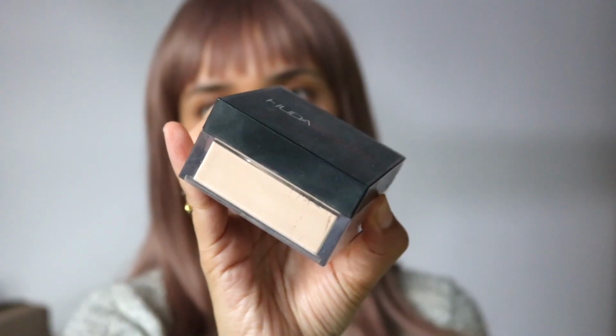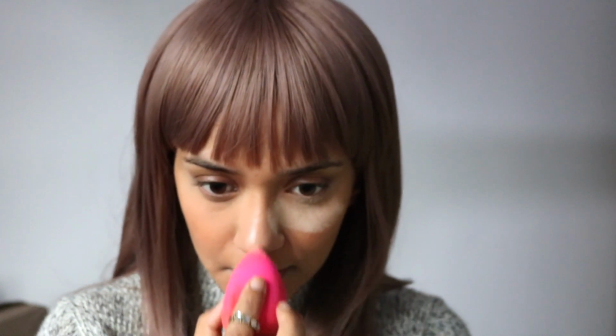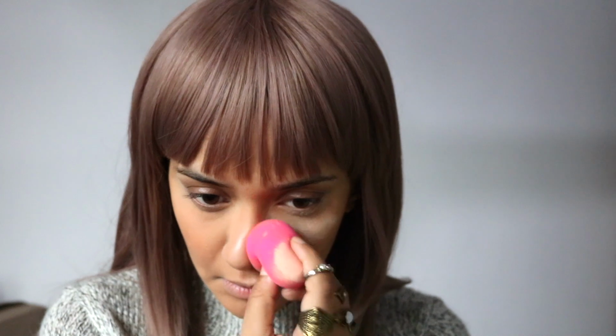To set my concealer, I'm using Huda Beauty Easy Bake powder in the shade Banana Bread. I'm not going to actually bake my under eyes today. I'm actually going to pack some powder under my eyes, and then using the same beauty blender, I will just make sure that it blends and melts onto that concealer layer so that it becomes one solid layer and it does not crease or budge throughout the day.